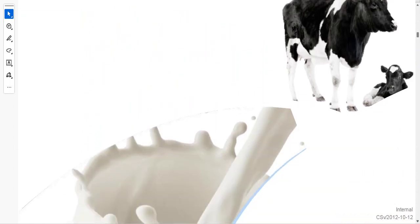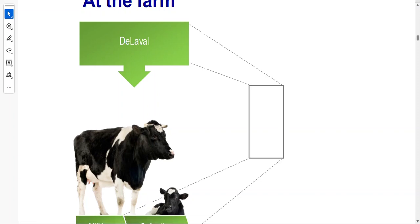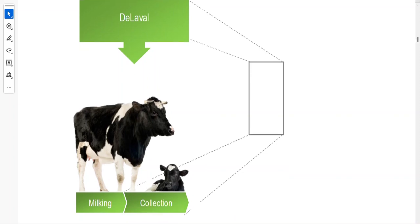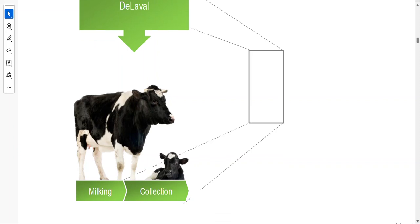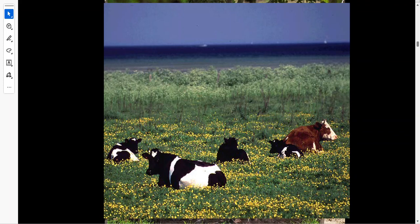Firstly, this photo. Here is DeLaval, as I mentioned, the farm, for treating the cow or buffalo or sheep or anything, milk collection. This is DeLaval. You can go to YouTube or their website and see what equipment this DeLaval company produces. It is good and it is the first one in the world, we can say. See here, the farm.